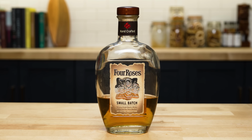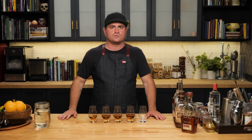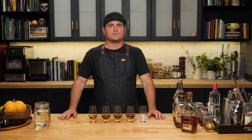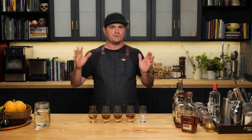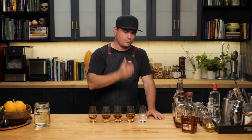They blend whiskeys no younger than 6 years, and then some as much as 8 years old, or so they say. So Four Roses uses single-story rick houses when they store their whiskey, and the whiskey in each batch comes from multiple different rick houses, which is going to change the flavor a bunch. Four Roses is 90 proof with no age statement, and it retails for around $30.